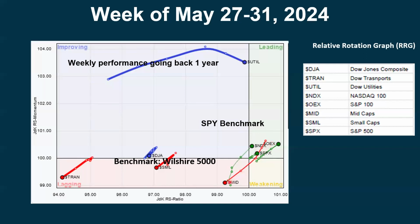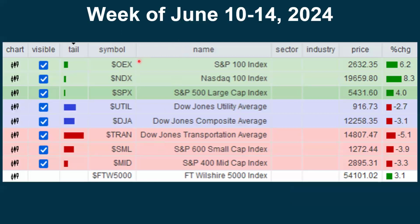Where we're seeing some weakness in the mid caps, and that's been a concern for the market because they've been a stronger area for a lot of the year. Small caps are underperforming, and the transportation stocks, they're just not doing good right now. And then we have the Dow Jones Composite, which is kind of zipping around, going up and down here. And then looking at the OEX, the S&P 100, the NASDAQ 100, the S&P. These are the stronger areas right now. Utilities had been stronger, but they're pulling back, as has the composite average for the Dow. Transport, small caps, and mid caps now are showing some weakness.